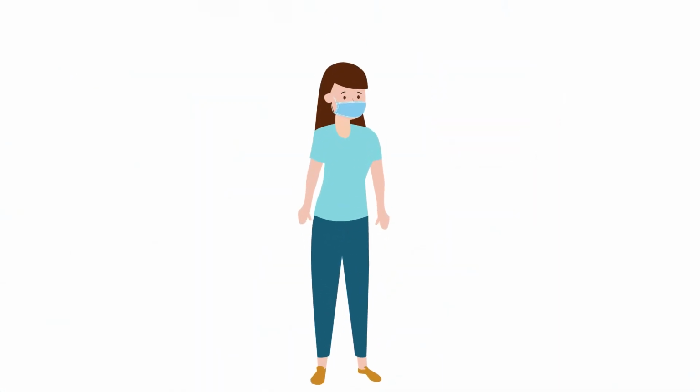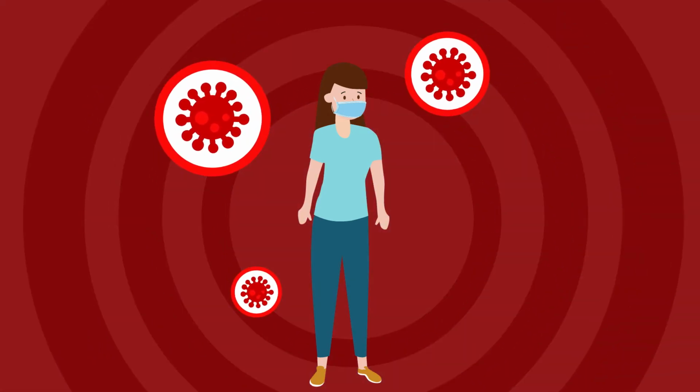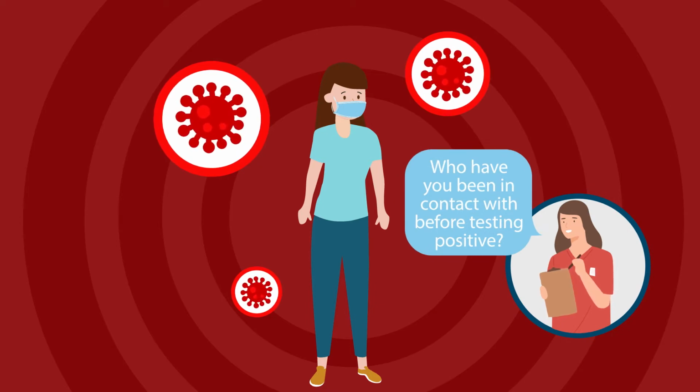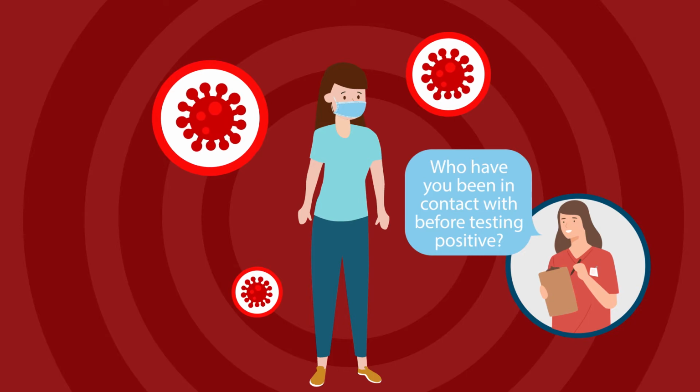The process works this way. Someone tests positive for the disease. They are interviewed by your local public health nurse, and information is gathered about who they've been in contact with for a period prior to testing positive and while exhibiting symptoms. The nurse asks who they've interacted with, where they've been, and what precautions they took when being around others.